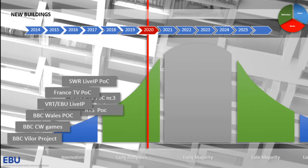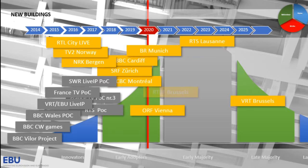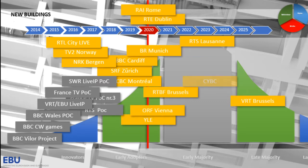Now, of course, those proof of concepts were conducted to know one thing. Should we remain with SDI or should we go IP? If you build a new building, you'd better be building one without legacy, right? So all these buildings you see here on the map have or will be having IP in their facility. There's RTL City, that was one of the first with 2022-6 to go live in Luxembourg. And on the way, you have projects that will be coming up with 2110.